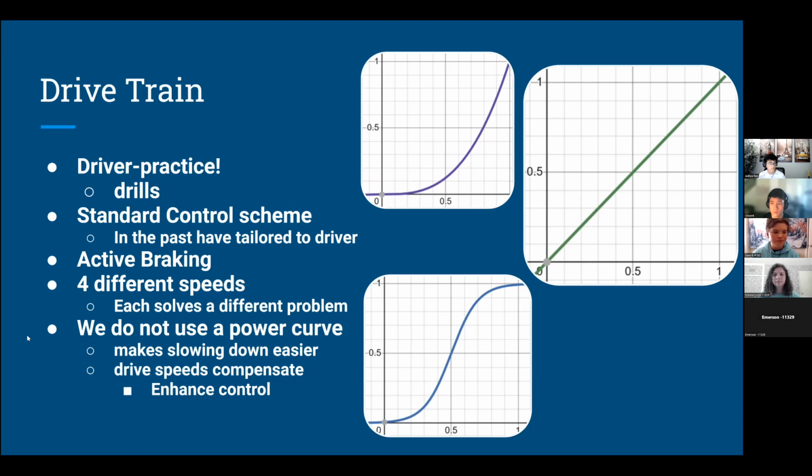So wait, what kind of drills did you do for driver practice? There are a lot of drills we did.